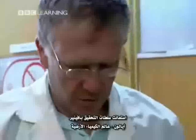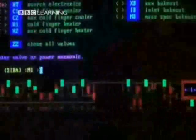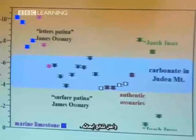To solve this puzzle, the investigating authorities brought in geochemist Avner Ayalon. He dissolved samples of the patina in acid to produce a gas containing different types of oxygen atoms called isotopes. Each isotope has its own unique atomic weight, and the quantity of each isotope in the gas can be determined using a mass spectrometer. Measuring the ratio of these different isotopes tells Dr. Ayalon the temperature at which a patina has formed. His results were revealing.